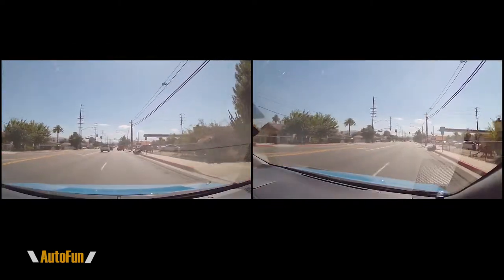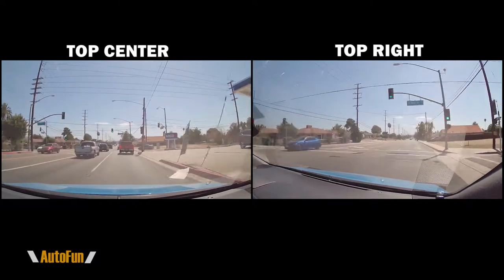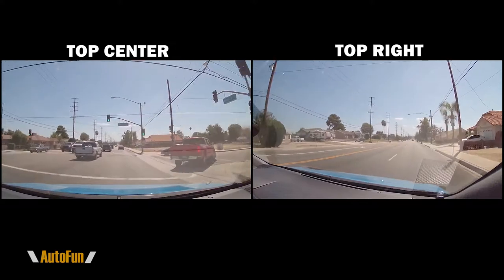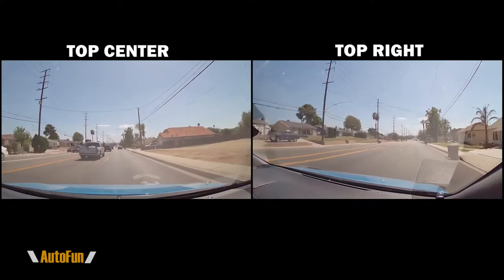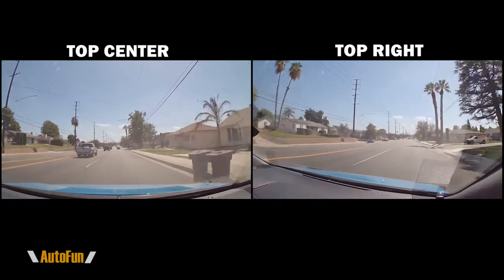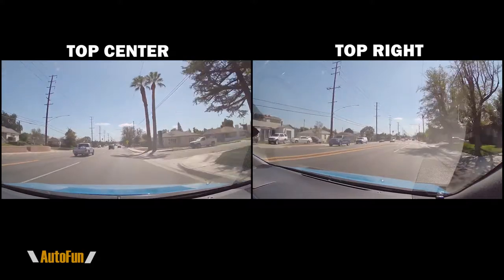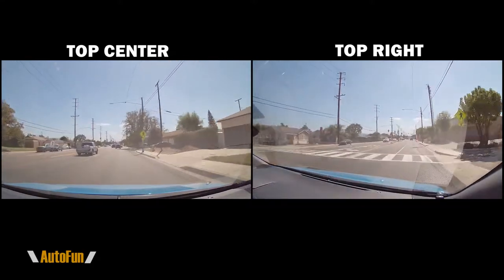Round two, we have the top center against the top right. And the top right is a very interesting angle because we can see not only both lanes of the road, but we can now see more of the oncoming traffic versus the top center position. However, if you live in Europe, where they drive on the other side of the road, you may be better off with the top left position, which will give you a similar advantage.